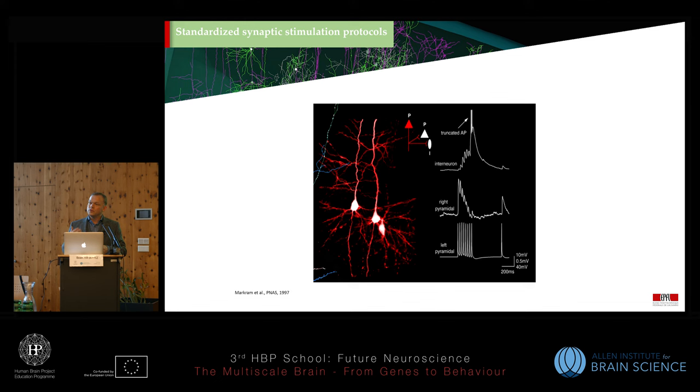plasticity, the Tsodyks-Markram model. This particular example shows that individual neurons can form synapses onto their postsynaptic targets with completely different short-term dynamics. In this case, the left pyramidal cell is being stimulated with this protocol. The right pyramidal cell is responding. These are the postsynaptic potentials, and you see that it's a depressing response, where the connection is gradually getting weaker and weaker within just milliseconds. So that's a depressing synapse.